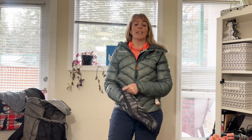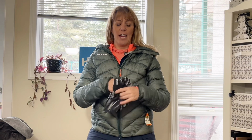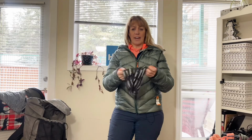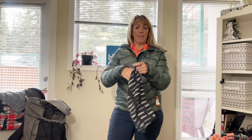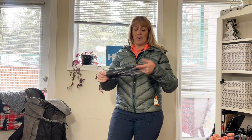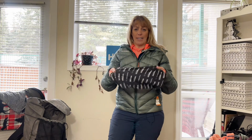Now, if you don't have one of these, get one. I just like the thin ones for the PCT, but I can use it for tying my hair back, like a bandana around my neck to prevent chafing from my clothes, keep me warm in the morning. I can use it just to have around my wrist for whatever reason. Very versatile and useful. You can use it as a washcloth as well. So if you don't have one of these, you could go to the dollar store, buy them really cheap, even have a couple if you need to. And you can even use it for first aid as well if you need to. So get yourself a buff. You will not regret it.